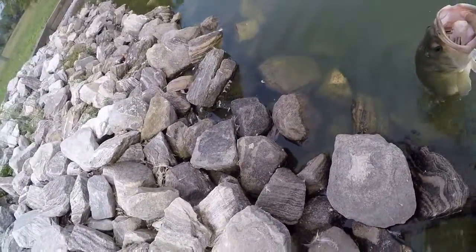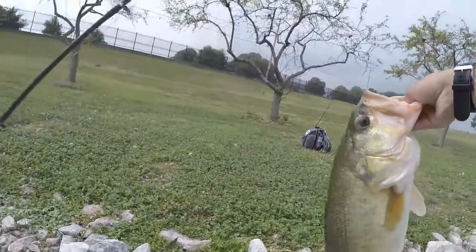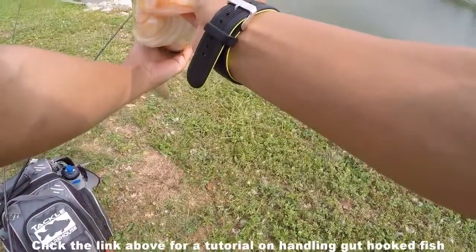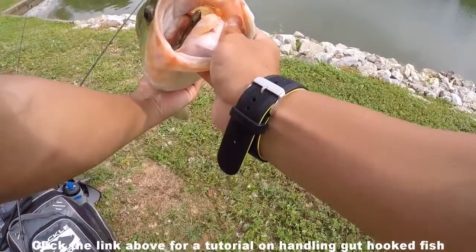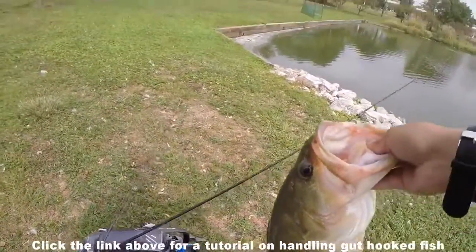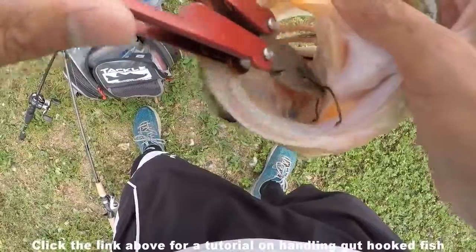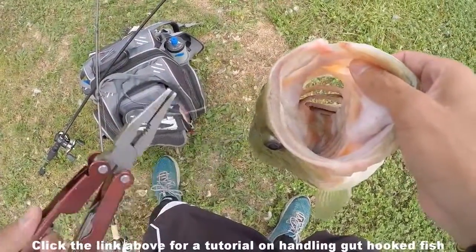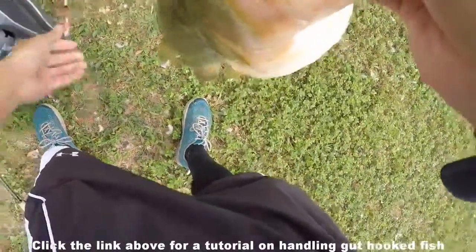Got him. Got him. That's an easy 5. He's gut hooked a little bit because I didn't even feel him on there. I didn't even know he was on there. So I'm gonna show you the correct technique. But boom, didn't hurt the bass at all. Just like that, remove the hook. That's key. Keep this fish healthy.